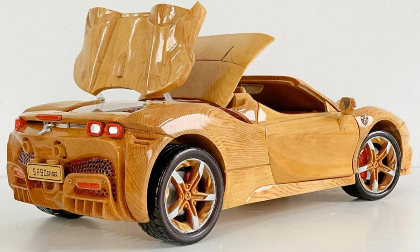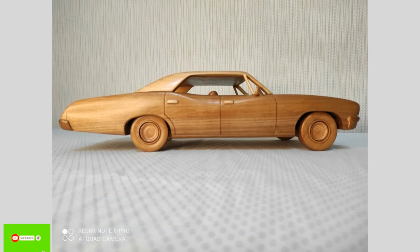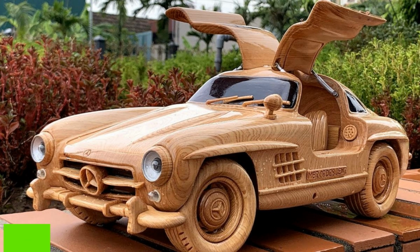2. Abstract forms. Next, we explore abstract forms. This is where your imagination can really run wild. Think outside the box and create unique shapes and designs that challenge traditional carving techniques. Abstract art can be a powerful way to express your emotions and ideas.